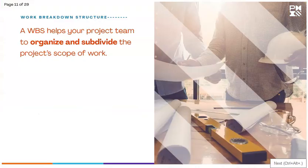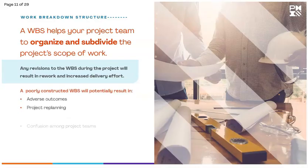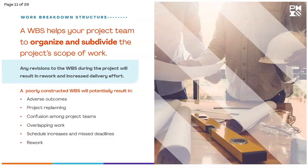WBS helps your project team to organize and subdivide the project's scope of work. This is essential to project planning, monitoring, and controlling activities. Any revisions to the WBS during the project will result in rework and increased delivery effort. A WBS that is poorly constructed can result in a variety of outcomes, such as those shown here. To learn more about WBSs, click here to download the PDF.